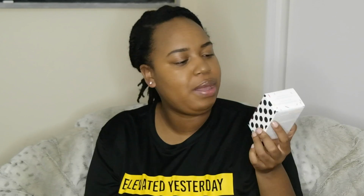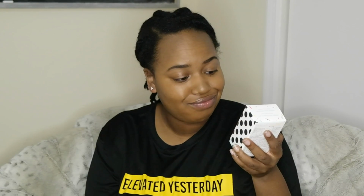And then I got a free gift. I got this Beauty Insider Sephora face stuff. I'm not sure what it is. I probably will not use it. But it says Drunk Elephant. But I probably most likely will not be using this because I don't know what it is.